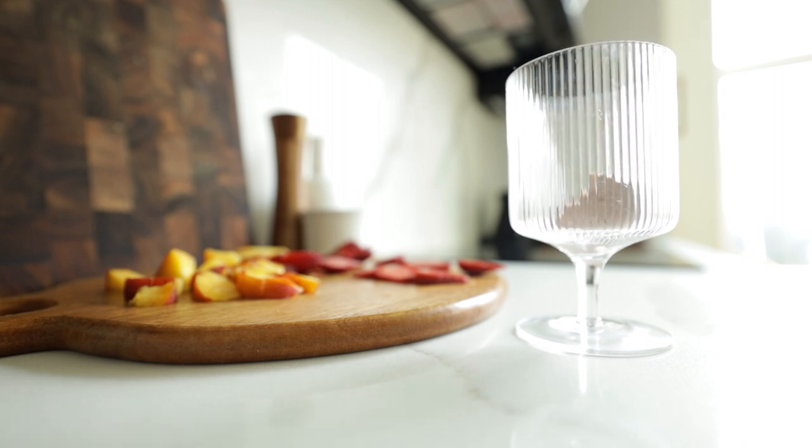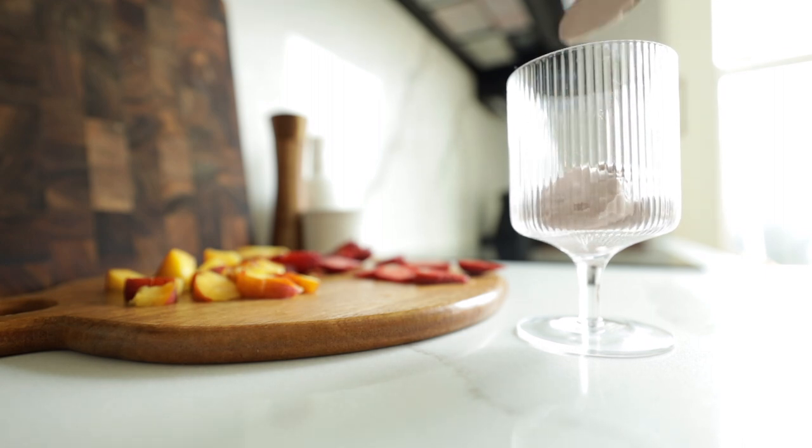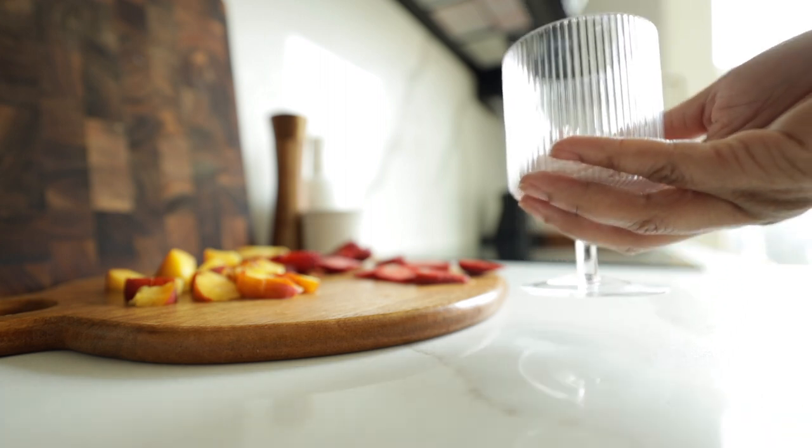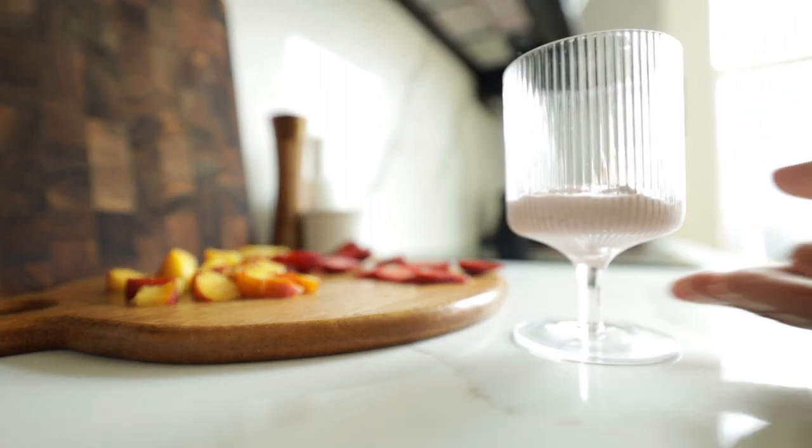I don't know if you guys can even tell, but this is a pinkish color because the yogurt itself is a cherry flavor. And I was originally gonna go for a plum peach situation, but I saw the strawberry sitting in my refrigerator. And as you can see, the hue combination is beautiful.